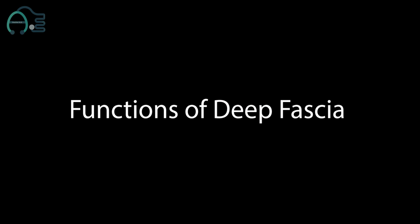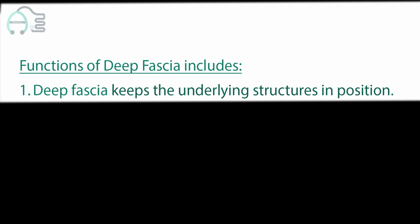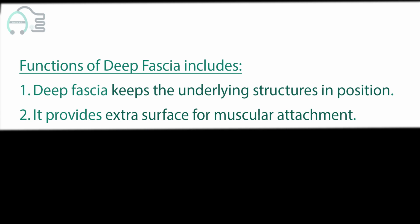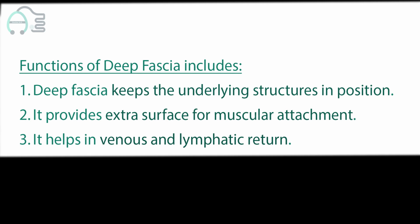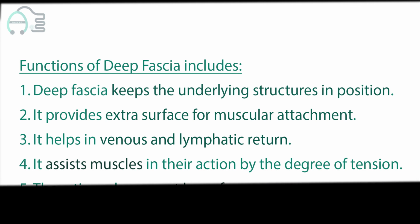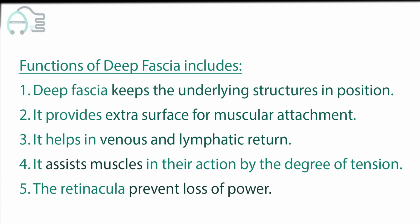Functions of deep fascia include: keeps the underlying structures in position. It also provides extra surface for muscular attachment. It helps in venous and lymphatic return, and assists muscles in their action by the degree of tension. Prevention of power loss by the retinacula.